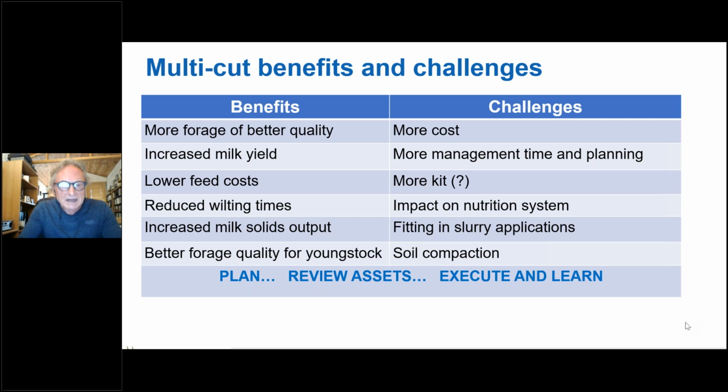We mentioned the reducing of wilting times. There is some anecdotal data that says that there's a potential to increase milk solids output. If we're increasing yield, we're doing that per hectare anyway, but there may be an opportunity to increase fat and protein percentages as well, although that doesn't seem to be a consistent effect. And it does have benefits throughout the system, actually. So if we've got young stock, obviously we're producing a higher quality of forage for young stock as well.